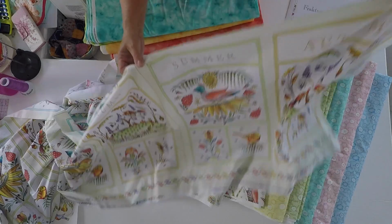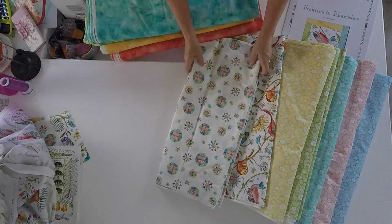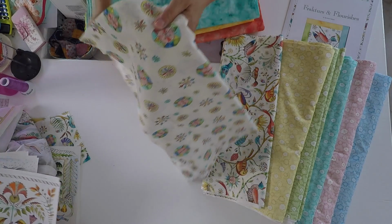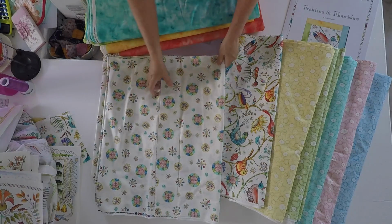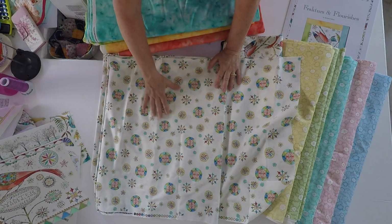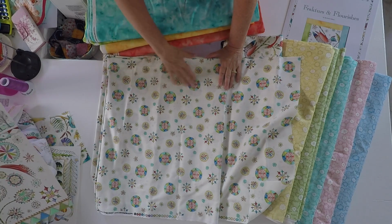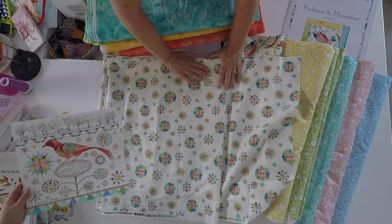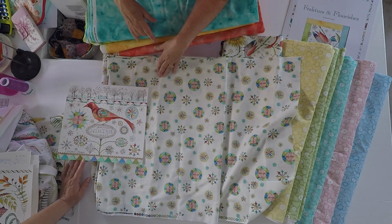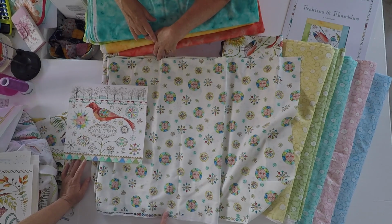All right, let's take this now, and I want to show you what Michelle refers to as the toss. These are the two fabrics that they did that have little bits and pieces all over of everything. So isn't that neat? And most of those were found in January's. Really? Yeah.